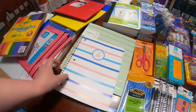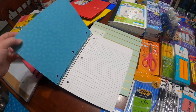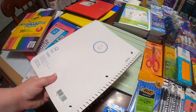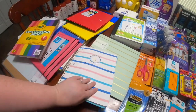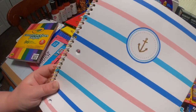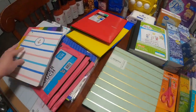I needed a notebook that is specific for just certain things that I keep, like budgeting or something like that at home. And I just prefer a spiral notebook. So I like to get one that's just kind of nice, you know, so kind of cute. So this was just like the pink and the blue with the anchor on it. And this was, I think, $2.50.